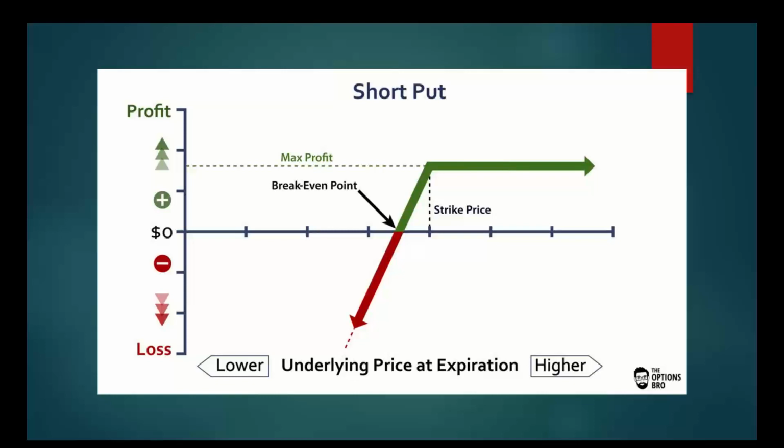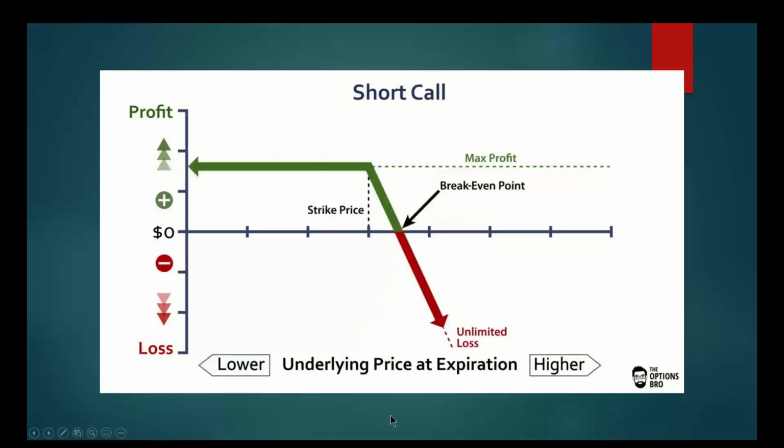So what is the risk? The risk is the stock goes to zero, and you still have to buy it for $50, because as a seller of that $50 put contract, you are obligated to buy it for $50 regardless of what price it is, should the owner of that contract, the buyer, the person you sold it to, decide to put it to you. All right? Clear enough.